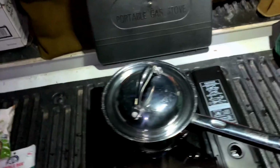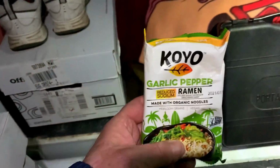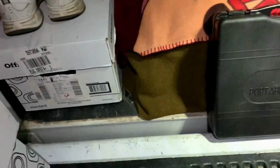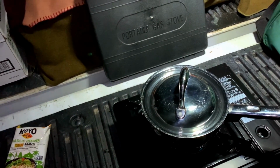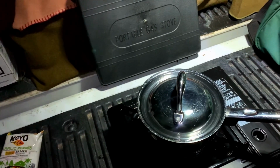All right, I dug through the pantry. Decided dinner is going to be some garlic pepper ramen. I have some dehydrated vegetables, and then a pack of tuna fish. So I'll boil up some water, soak the dehydrated vegetables, add the ramens, throw in the tuna last, heat it up. Sounds like a good camping meal.